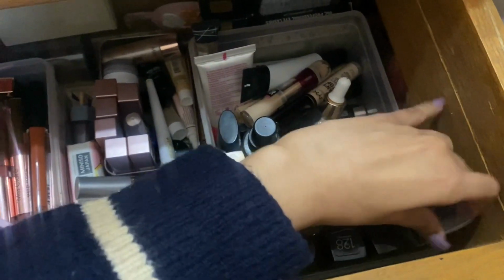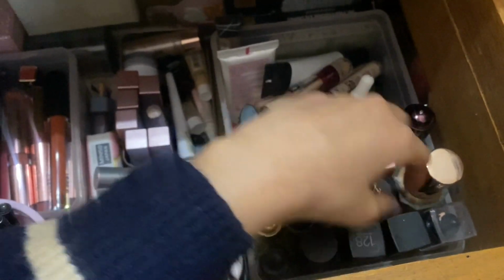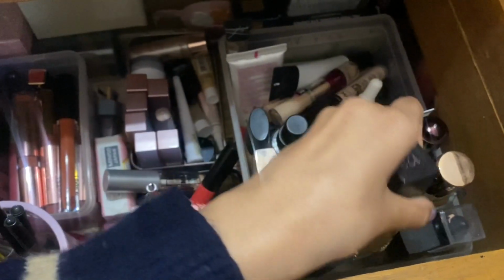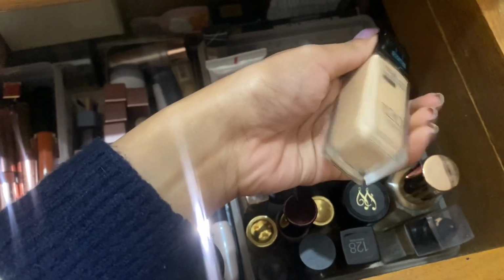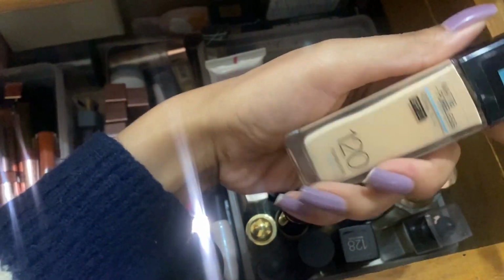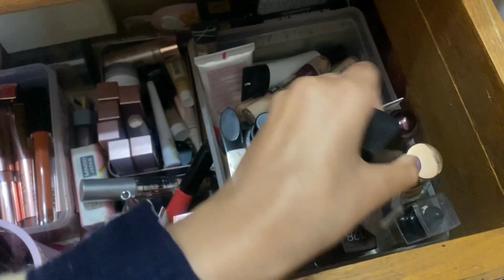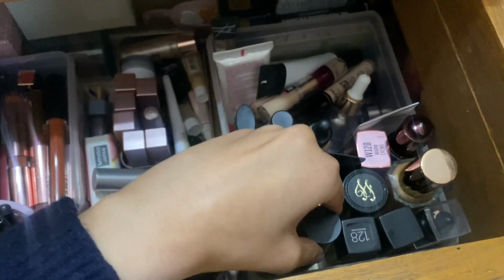So I have my favorite NYX foundation, Can't Stop Won't Stop. Then we have two Maybelline foundations. This shade is a little dark for me and too yellowish. This is my perfect shade. This is the Maybelline Fit Me 120 in the shade Classic Ivory, I guess. Yeah, it's in the shade Classic Ivory. I'm pretty sure it's in the shade Classic Ivory. Then my favorite stick foundation from Sugar.